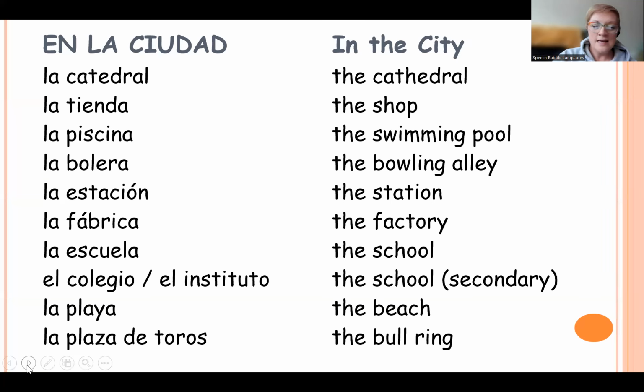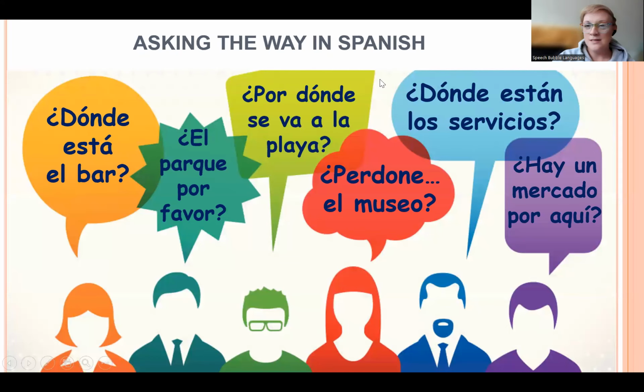So we've arrived in La Ciudad and we're on the hunt to find different places around the city. There are lots of different ways that you can ask for directions in Spanish. Shall we try each of the ones on the screen in turn?